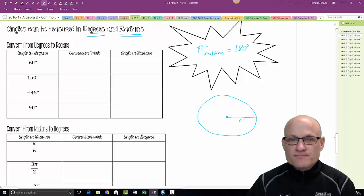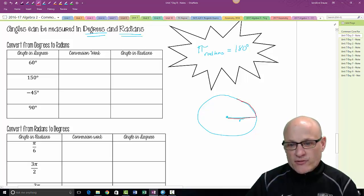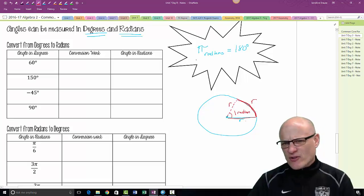This is my radius r. If I lay out this distance right here, and I lay it out along the circle so that it's the same exact length, so that this is r, then if I draw this side in here, so that this is r, and this is r, and this is r, and I create this sector, this angle is 1 radian.